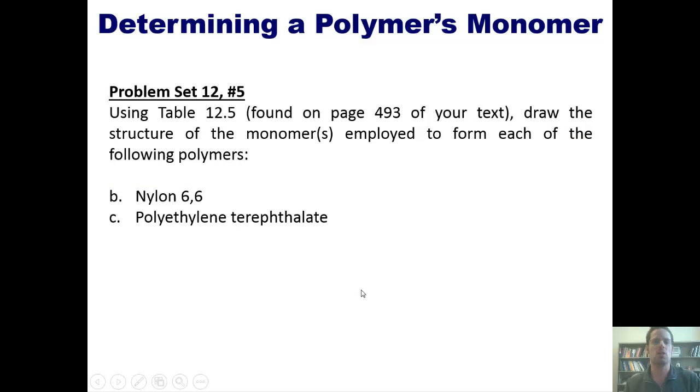That takes us to a question. Using 12.5, which I showed you a few slides ago and is also found on page 493 of your text, draw the structure of the monomers employed to form each of the following polymers. Now, I'm not going to show you the answer to this question here, but we'll post a link to a separate video in which I do.